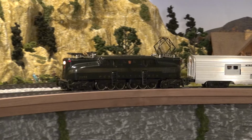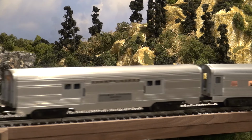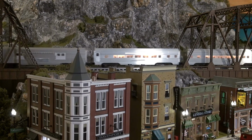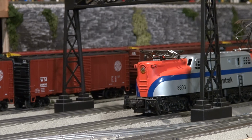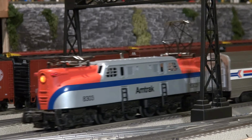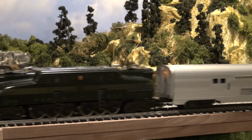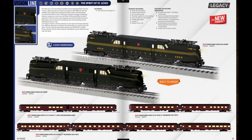In O gauge, the first GG1 came out in 1947. So this has been a part of model railroading history for a long time. The GG1 is also just one of those really interesting locomotives. If you've ever seen this in real life, it is a massive locomotive. And this engine has been offered through a number of different eras, starting with that post-war era of Lionel, the MPC and Fundimensions, up through the 90s, and Lionel is making it again with the announcement in their most recent catalog with their Vision Line offerings.